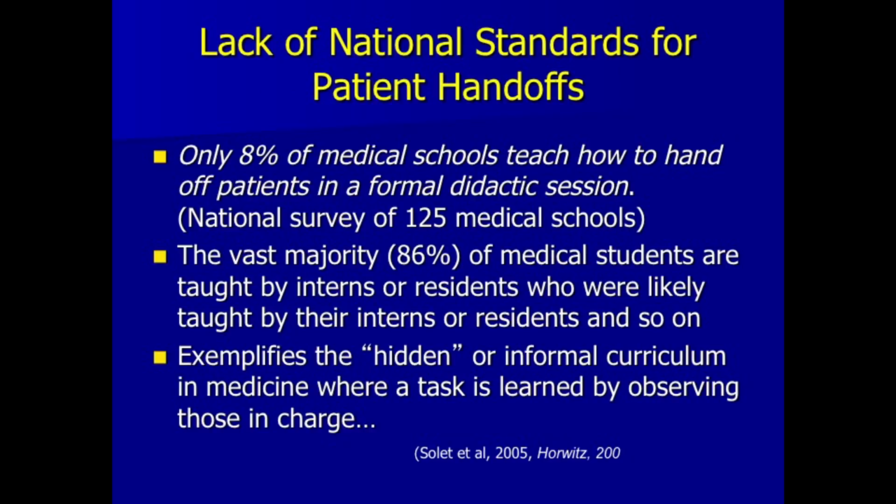Soleil and others have shown that there's a lack of national standards for patient handoffs. In this study in the mid-2000s, only 8% of medical schools actually taught how to hand off patients in a formal didactic session. The vast majority of medical students are taught by interns or residents who were likely taught by their own interns and were never formally trained.